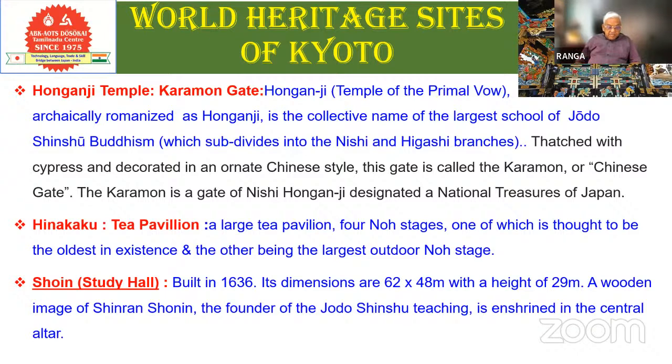Thatched with cypress and decorated in the ornate Chinese style, the gate is called Karamon, or Chinese Gate. The Karamon Gate of Nishi Honganji is designated a national treasure of Japan. So this is the western Honganji's gate, and I just showed you the picture that was taken by me. It's a beautiful gate.